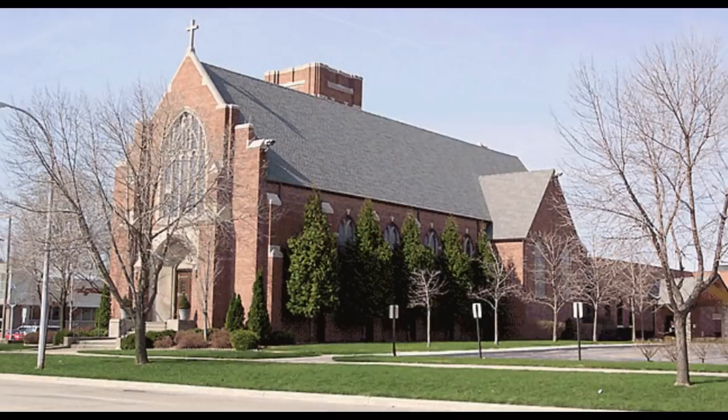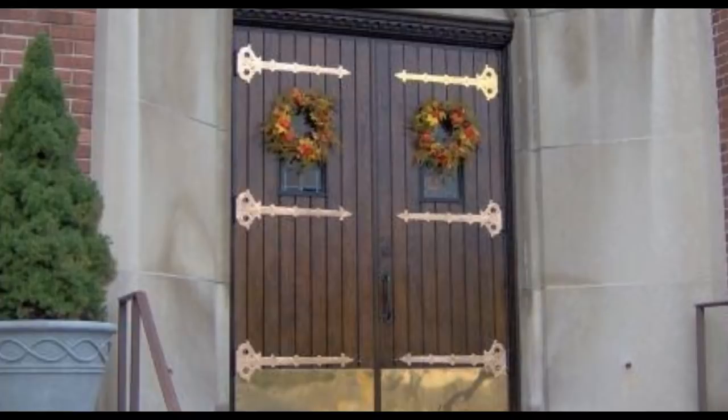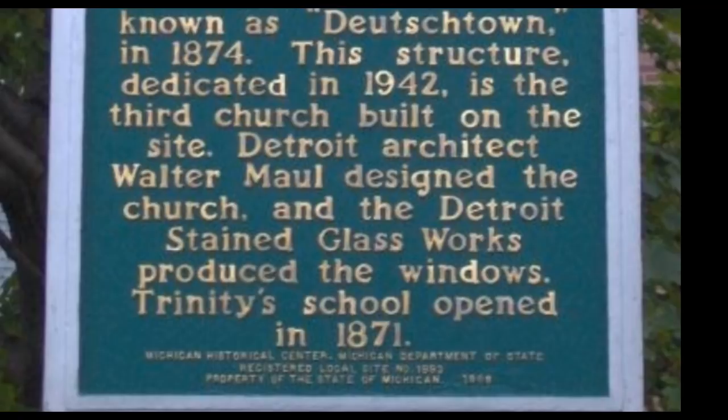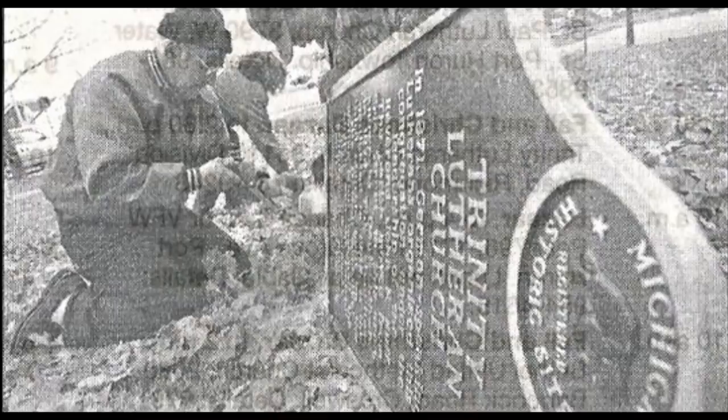This photo gives you a much better look at it. And as you can see from this next photograph, the front doors are quite impressive. This is another very old Port Huron church and has a very rich history. You can see part of this history as you walk by the church. In 1996, during their 125th anniversary year, they applied for and received recognition by the state of Michigan as a state historical site. And in this photograph, you can see them putting the marker together and putting it up.